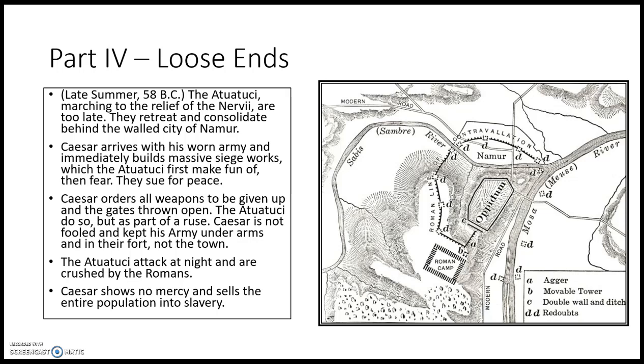The Aduatuci do so, but it's part of a ruse. Okay, they're going to wait for nightfall, keep some of the weapons that they have hidden, and then they're going to fall on the Roman camp and destroy it because they assume that the Romans will be asleep. Caesar's not fooled. Again, tribal rules and mentality mean that when the sun goes down, we all go to sleep. Okay, they don't have the discipline to maintain 24-hour security, but the Romans do. Caesar's not fooled, and he keeps his army under arms and in their fort and out of the town. The Aduatuci attack at night, and they are absolutely crushed by the Romans.